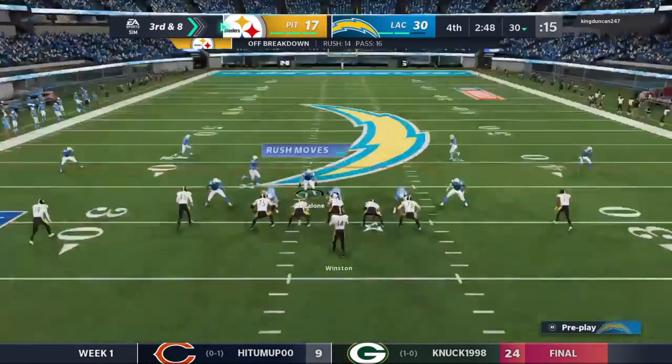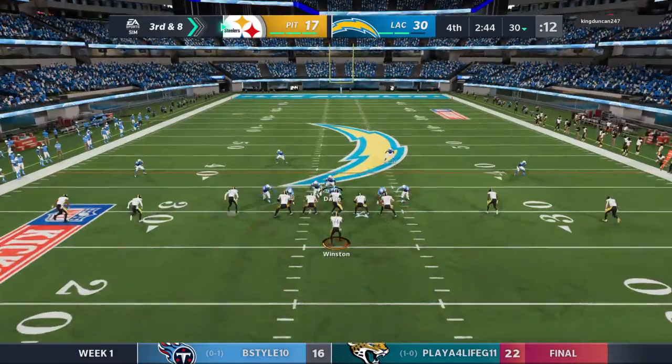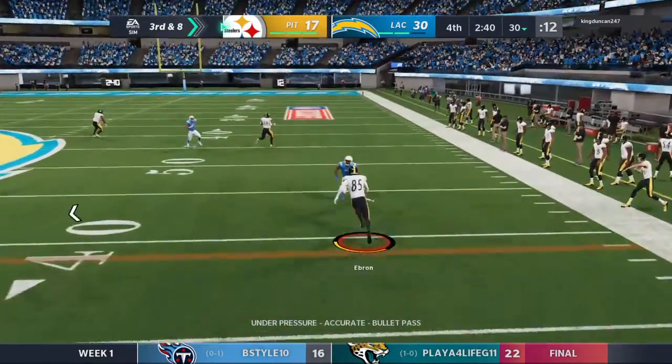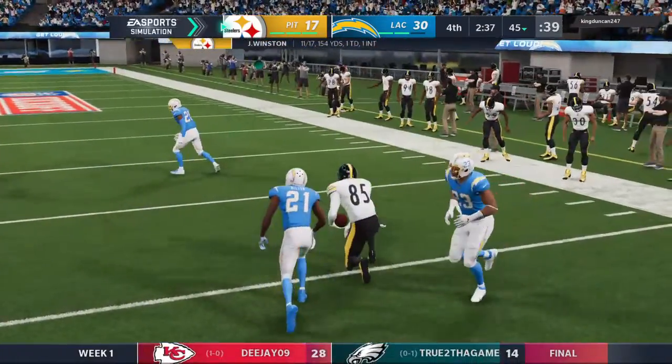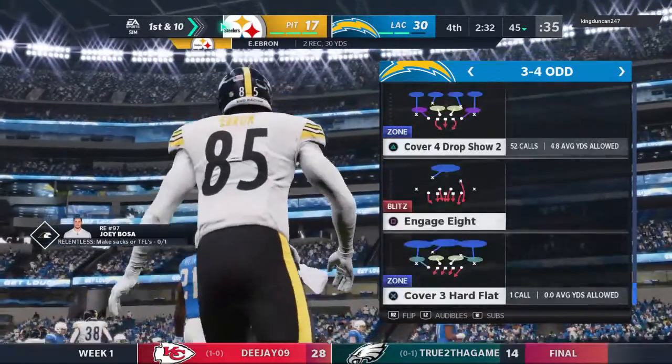The Steelers on third down, 2 for 5 to this point. This is 3rd and 8. Winston now. To the right side to Eric Ebron. And he'll be tackled right on the chalk of the 45. The Steelers picking up 15 yards there and a first down.